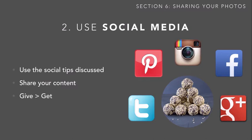But what I will say is share your content on social media, obviously, but give more than you're getting. So share a little bit, but give a lot. In other words, respond to people, like their pictures, leave comments, talk to them, give them +1s, pin other people's content, and really interact with the community and add more value than you're taking out of it, and it will take care of you forever. That's the way to use social media correctly, is to give more than you're getting.